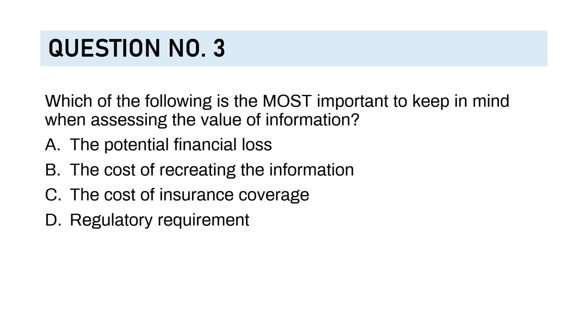Let's have a look at question number three. So here we have 8 questions. We'll review this from the perspective of the candidates. Okay, number three, which of the following is the most important to keep in mind when assessing the value of the information? Now, when we talk about the value, cost is there.